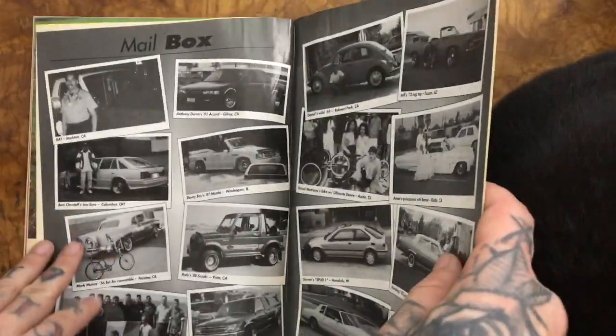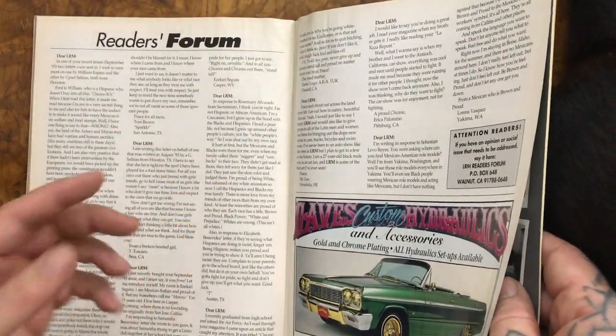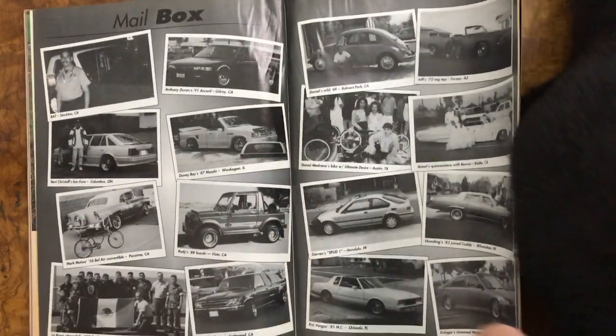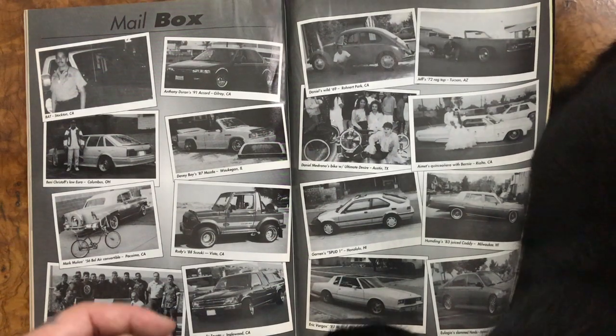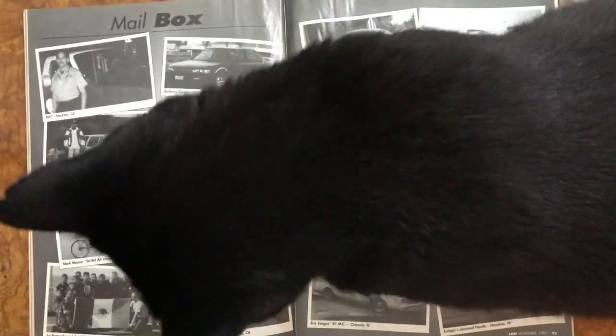And guys, let me know if you ever sent a letter or a photo to Lowrider Magazine, the love lines or something like that. Let me know. It's always cool to get in touch with people who were there at the time.